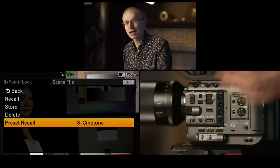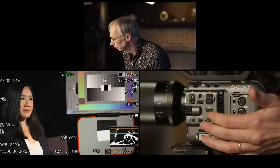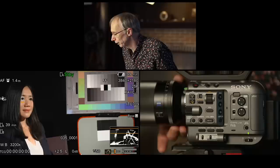So we have preset looks built into the camera that we can choose. And I'm going to select ITU 709. So this is Rec 709. And we now have our ordinary TV look, 709. And if I set the exposure so this looks nice, what you will find with a 709, if you're using zebras, a lot of people like to use zebras for exposure. When you have zebras just appearing over the person's face at 70%, then you'll get a good exposure. And that's what I'm seeing here on the viewfinder.